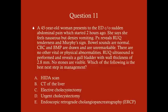Right upper quadrant ultrasound is performed and reveals a gallbladder with a wall thickness of 2.8 millimeters. No stones are visible. Which of the following is the best next step in management? A. HIDA scan. B. CT of the liver. C. Elective cholecystectomy. D. Urgent cholecystectomy. Or E. Endoscopic retrograde cholangiopancreatography.